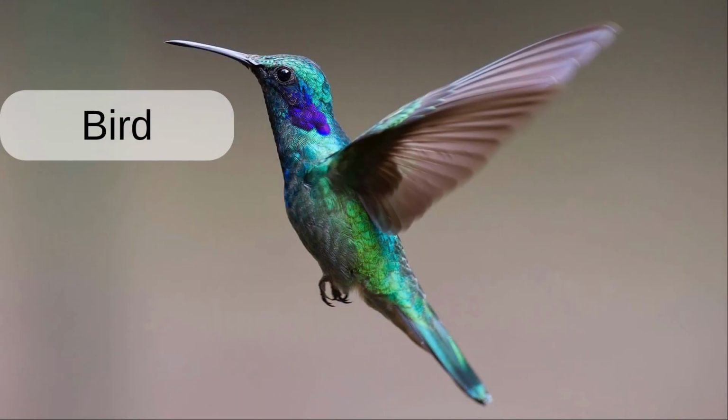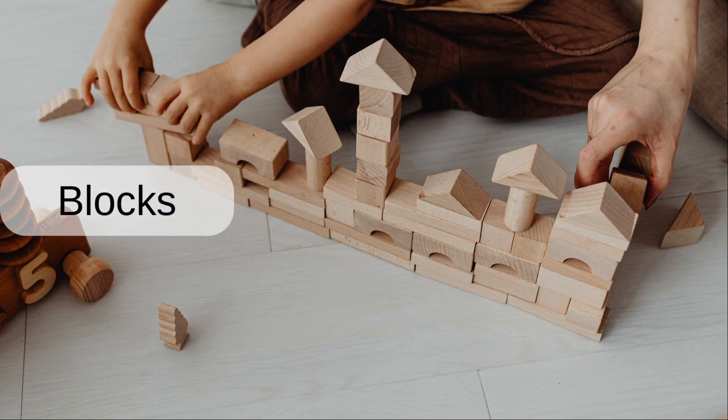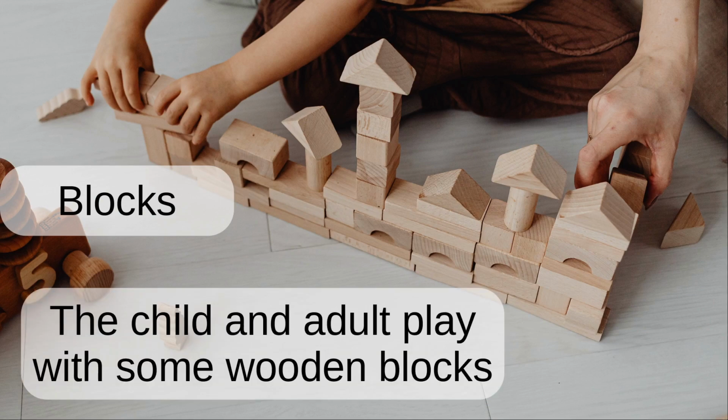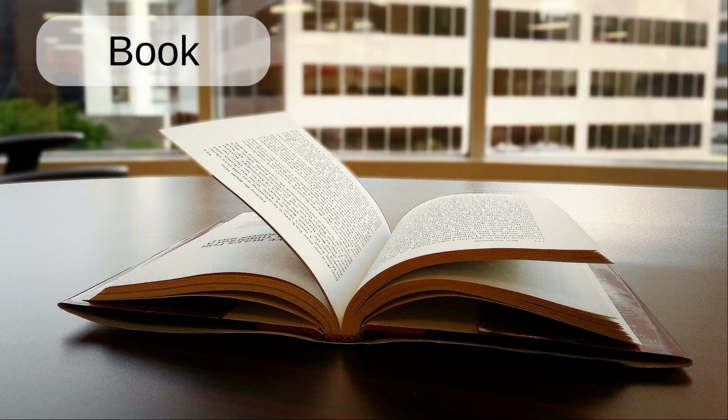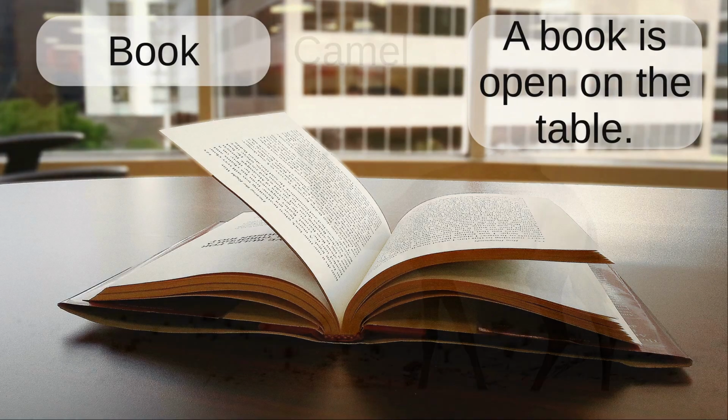Bird. A bird is flapping its wings to fly through the air. Blocks. The child and adult play with some wooden blocks. Book. A book is open on the table.